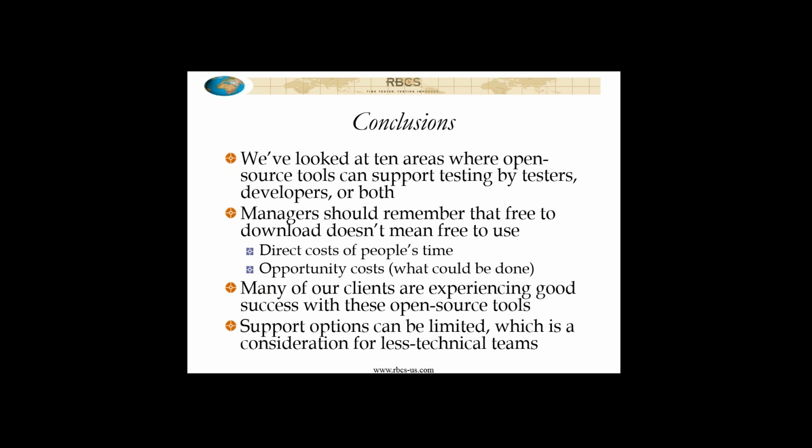Now, again, key point here to stress: free to download does not mean free to use, because you may not be paying licenses, you may not be paying for the tool, but people are investing their time in using the tools, and if the tool does not, in the long run, lead to an increase in productivity or effectiveness, then it's basically sapping energy. And I've seen that happen all too often with tools. People really get geeked out on them, and they're like, oh, I'm doing all this cool stuff. And it's like, well, yeah, but what's the business case? And there sometimes isn't one.